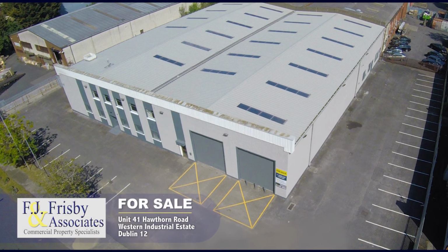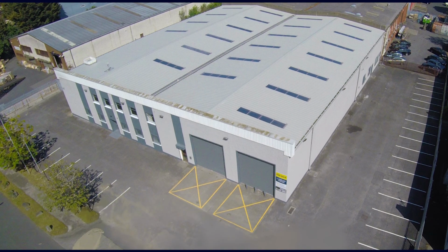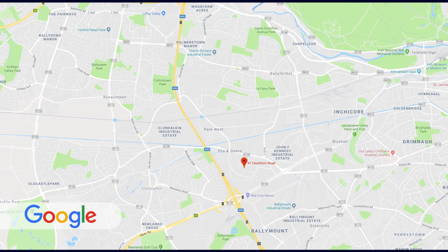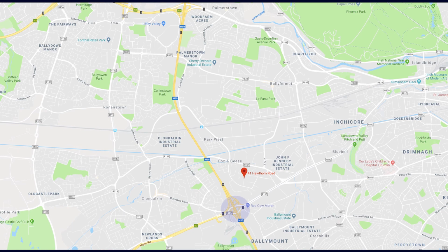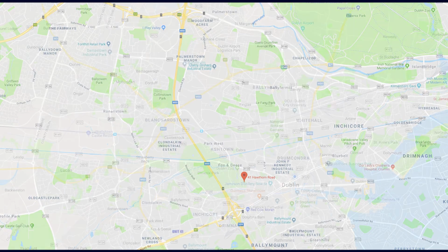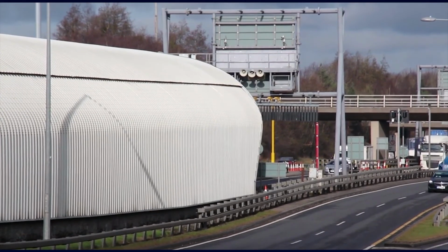41 Hawthorn Road, Western Industrial Estate, Naas Road, Dublin 12. Western Industrial Estate is situated just off the Naas Road, with an additional entrance off Nangor Road. The estate is located approximately 1.8 kilometres from junction 9 Red Cow, Naas Road, on the M50 motorway, and is served by Dublin Bus, in addition to being easily accessible to Dublin International Airport and Dublin Port Tunnel.